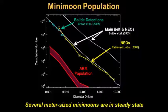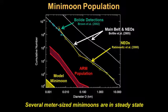In white here, we have what we think the main belt asteroid population is like. In yellow is our best estimate of the near-Earth object population. Remember, that's in a sense a dynamically escaped subset of the main belt. From there, we have the population of ARM candidates. That's just a subset of the near-Earth object population. So if we take that best estimate we have for the ARM population, and we multiply it by about 10 to the minus 5th or so, we end up with a population of model mini-moons.